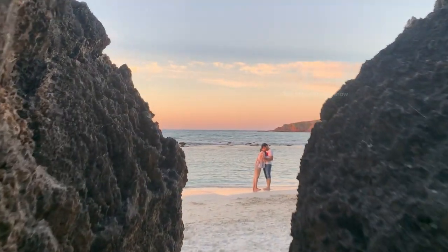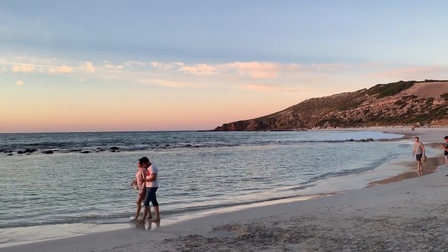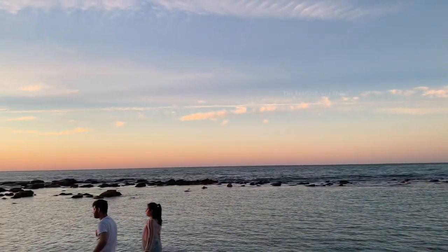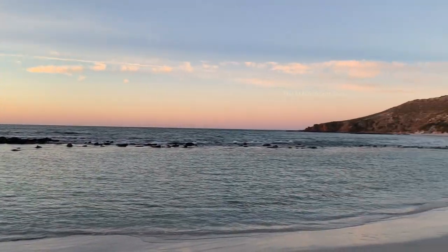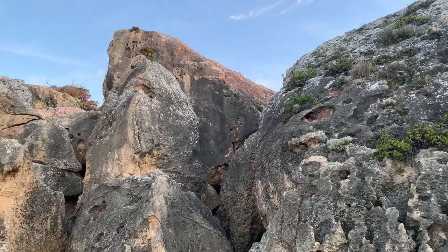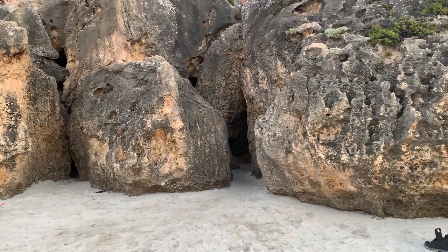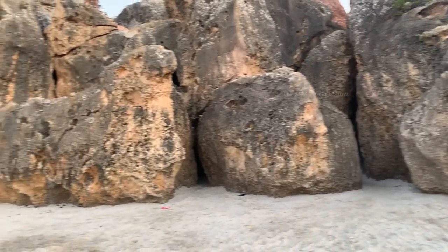Alright, here we go, guys. We are entering the beach. This is the amazing Stokes Bay Beach, guys. Look how beautiful it is. That is the path which we came through, guys. You can see how these big rocks are covering that path.